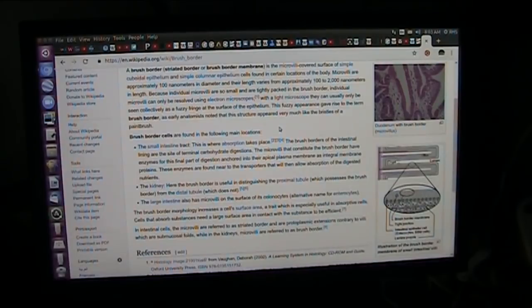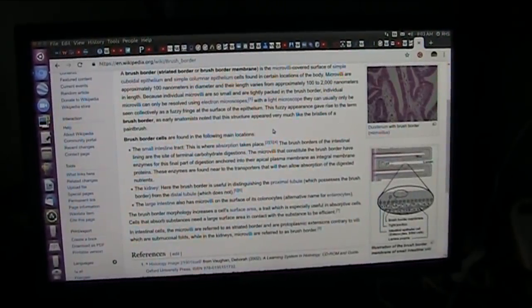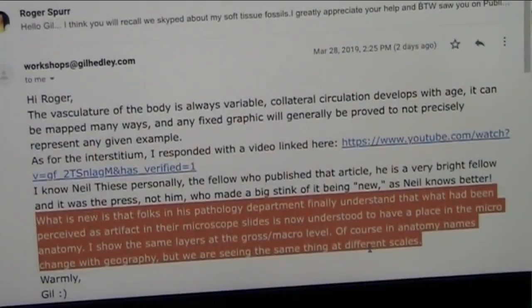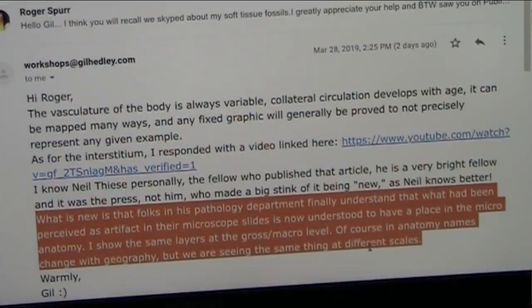Now, here's what he just sent to me. And he was actually just in Germany, in Berlin, at a conference recently. Hold on, let me call this up. Hello, my good friends. I was emailing back and forth with my friend Gil Headley, who owns an autopsy school.